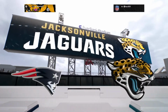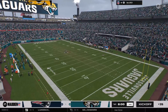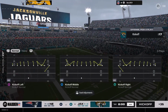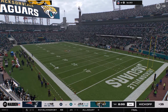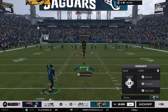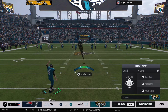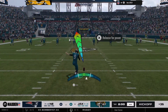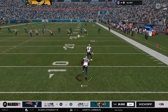Here in Jacksonville today, after a topsy-turvy opening weekend, it's on to week 2, and we've got a good one, as it'll be the New England Patriots taking on the Jacksonville Jaguars. Two teams here fresh off Week 1 victories. Who can keep it going as we're underway on EA Sports?